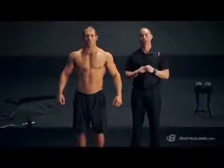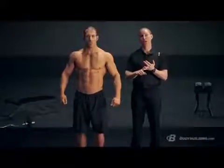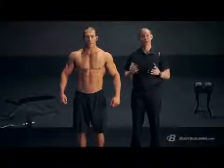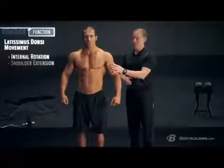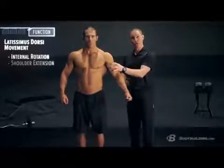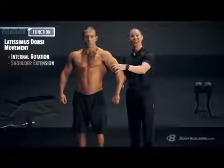Up to this point, we've covered the muscles of your back, and we've also covered the unique bones and joints. Now let's talk about the actual motions that your back muscles create. When we're talking about your lats, there's two primary movements that your lats create. First is called internal rotation. If you imagine that your attachment point is on the front of your humerus, it actually internally rotates, or turns, your upper arm bone inwards.